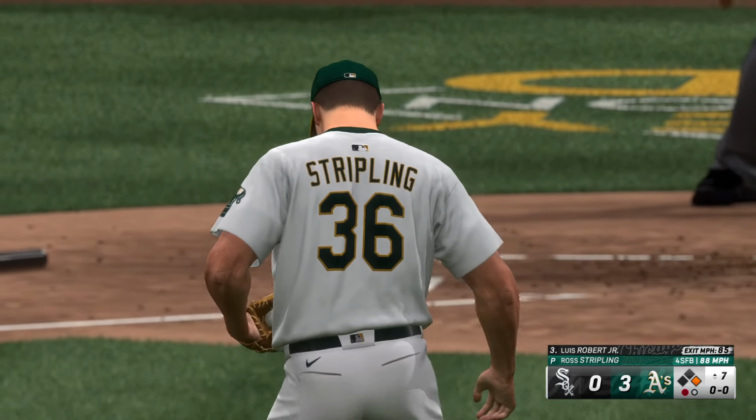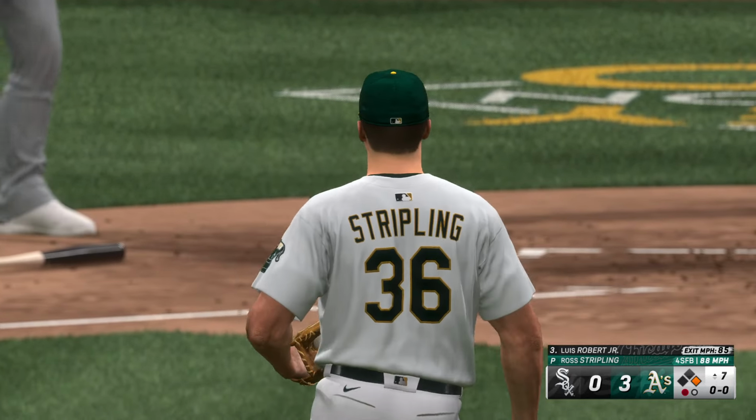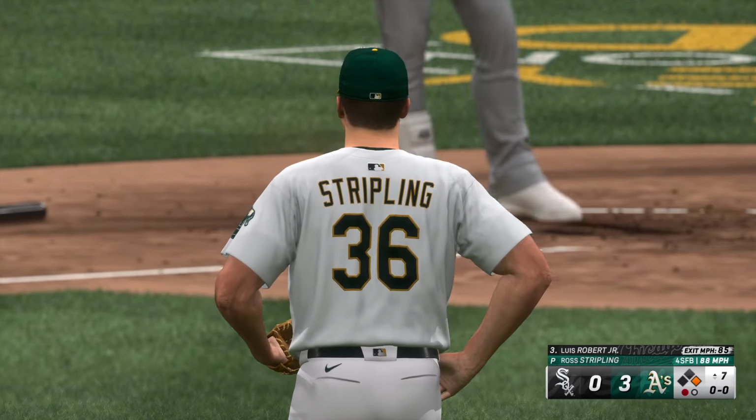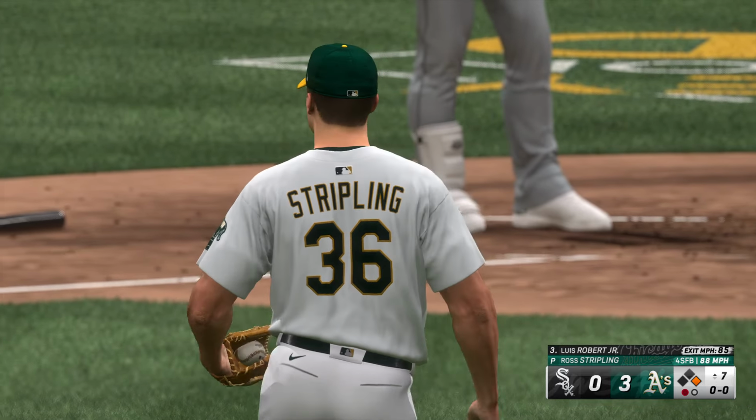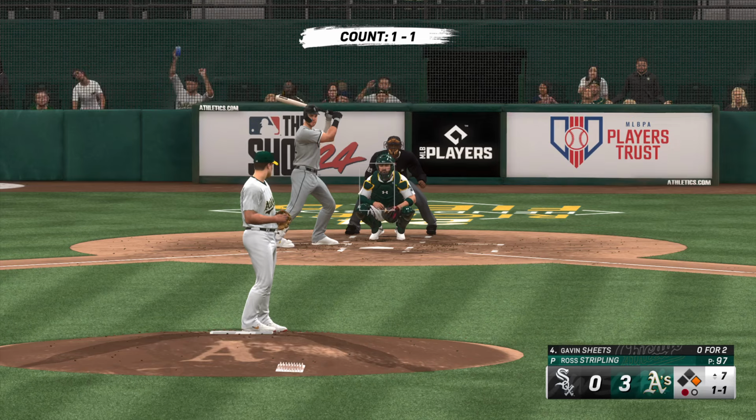Only two hits allowed so far tonight, Boog, so I don't think that one will disrupt his momentum all that much. You know, he's really been on top of his game, commanding his pitches all night long. Gavin Sheets steps to the plate for the White Sox.